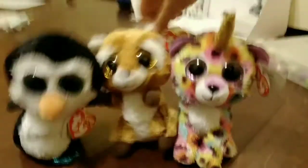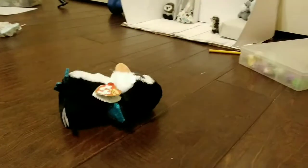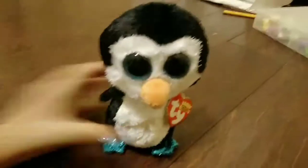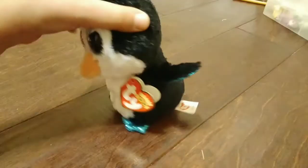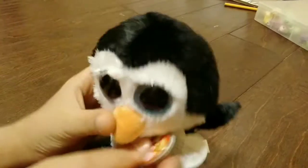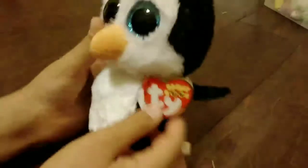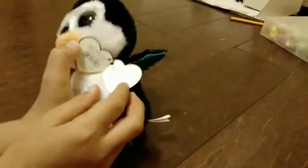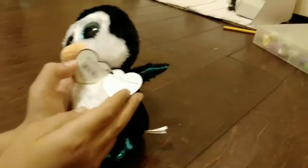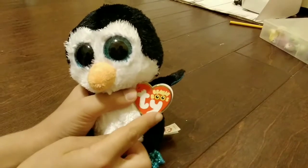So, the first one, should we do yours first? Let's do yours first. All right, tell them about him and tell them what is on his tag. All right, so this is Waddles. It's a little penguin, and as you can see on his name tag, Waddles. This is actually my first Beanie Boo. For right now, this is the only one that I have. He does have the other one, but it's a Beanie Baby.